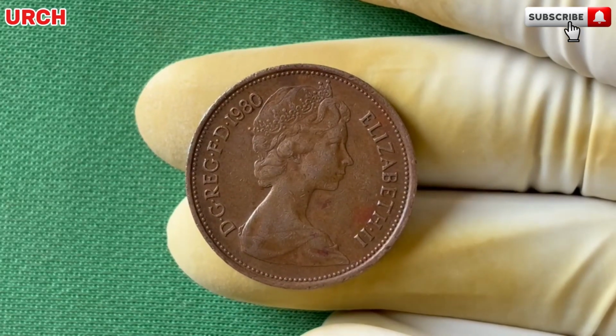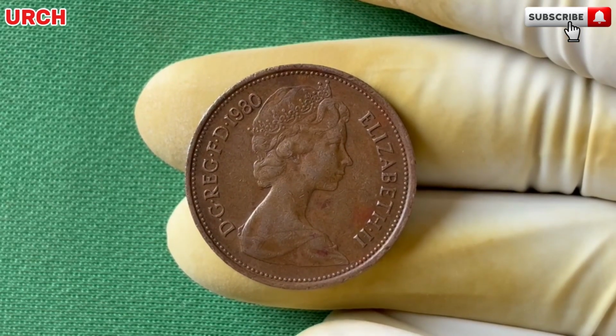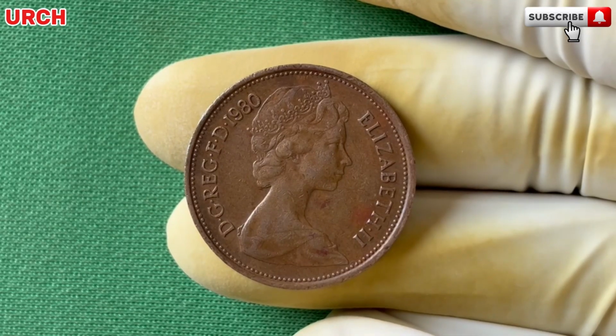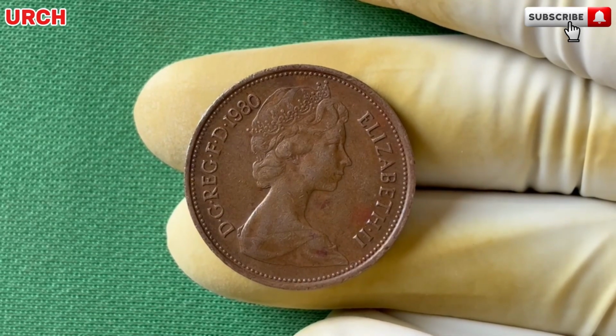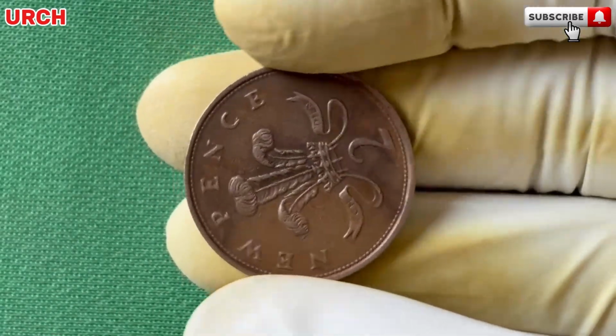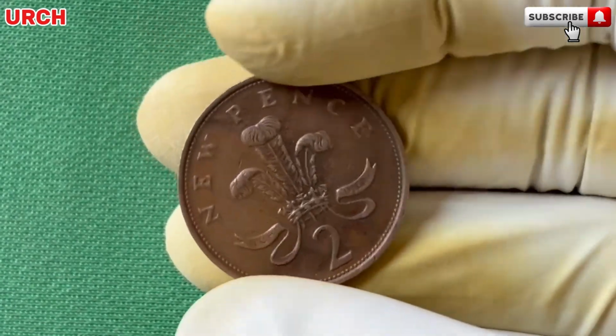Coin experts around the world began scrambling to authenticate the edge patterns, metallurgical properties, and die strikes of any 1982 pence they could get their hands on. Collectors soon realized they were sitting on what could be the holy grail of Elizabethan-era coins.